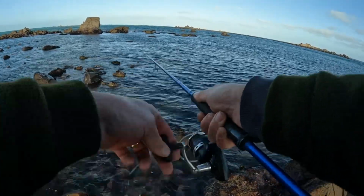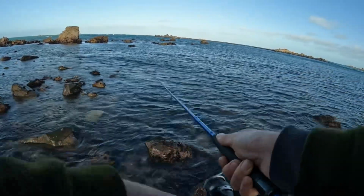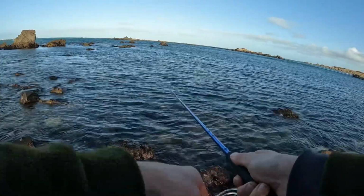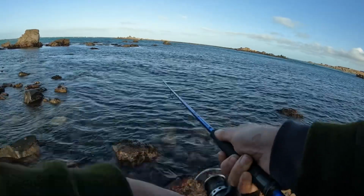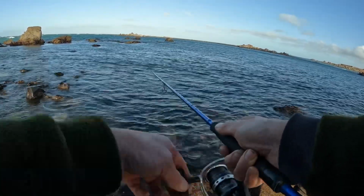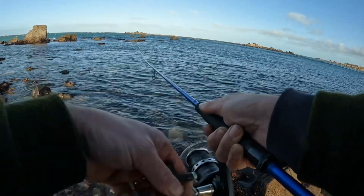That sun's there, still not warm. The wind is certainly still bitter cold. So I'm not going to waste too much time here. I'm going to do probably four or five casts. If we don't have any interest, we'll move.